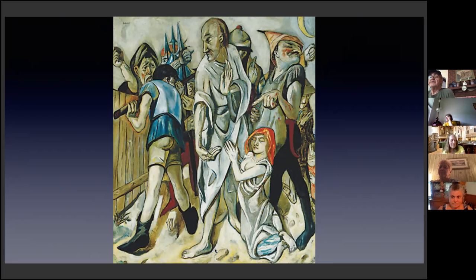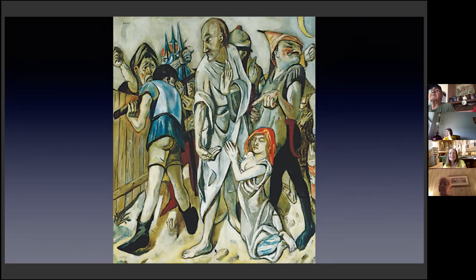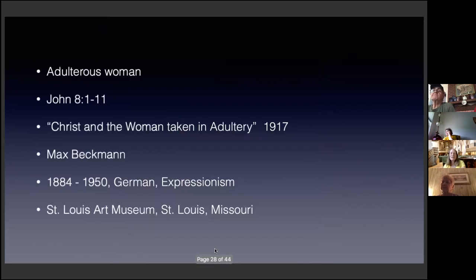All right. How about any clue who could have painted this? Or where we might find it? Nope. All right. Let's look. So this is an adulterous woman. It's in John. And the title is Christ and the Woman Taken in Adultery. And it is Max Beckmann. Is that name familiar? No.